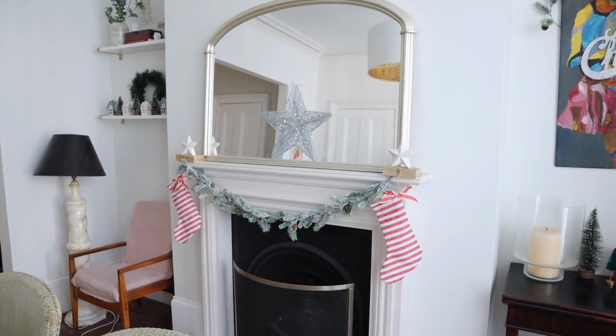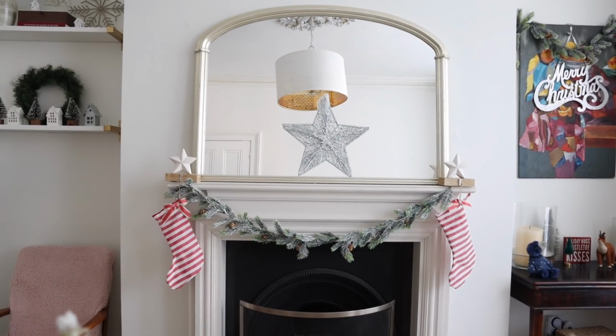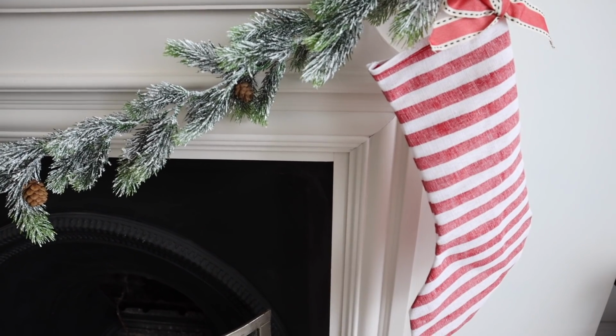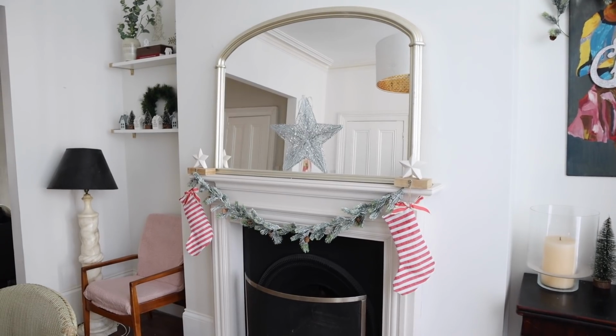And the mantelpiece is my favourite part of the room this year. I decided to keep it super simple and just do a simple garland, these Poundland DIY stockings that I made a few years ago, a couple of stocking holders, and this star which was from Home Bargains. I think it was a couple of pounds.